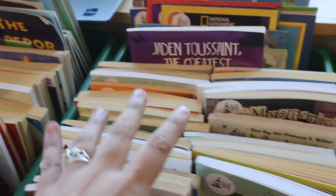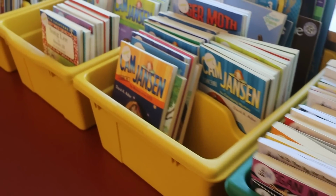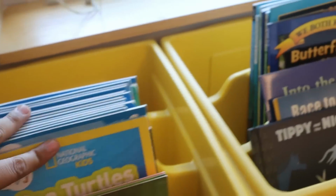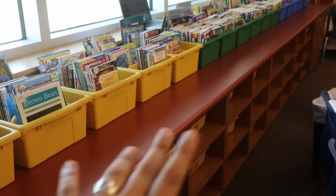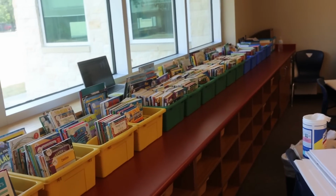Here's the M's. They're just overflowing, so I need to fix these too. But everything else looks super nice. J pretty much has absolutely nothing, which is understandable because we're trying to get kids to move up in levels. But guys, basically this is like my classroom library times two.